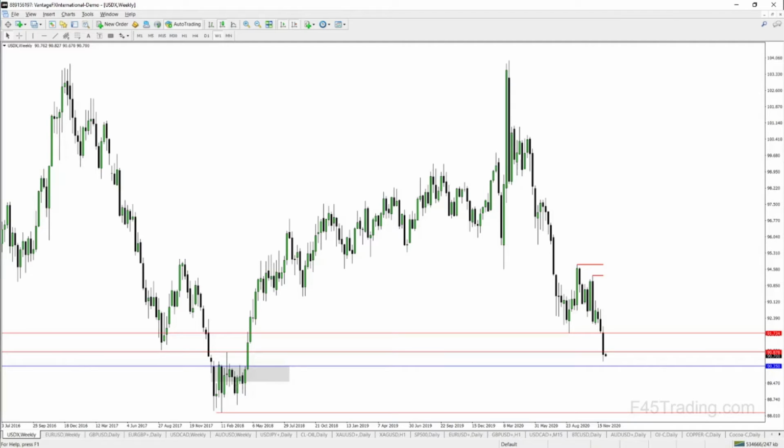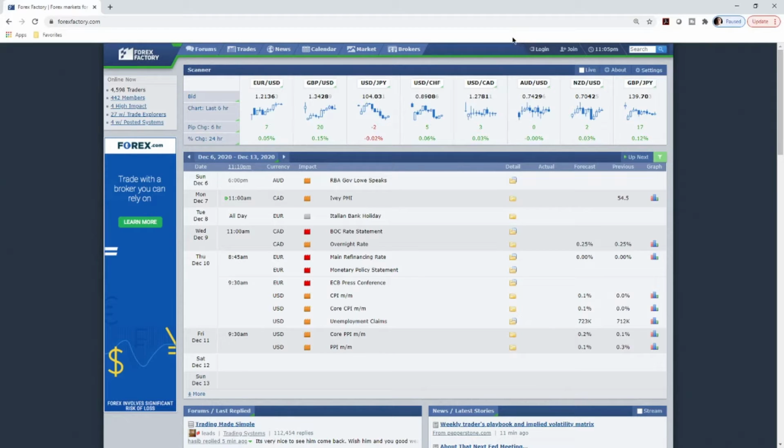Now, if we just look real quick at the week, it's a relatively quiet week, with the exception of the Canadian dollar and the euro, which both have monetary policy rate statements coming out. And both look like they're holding fast at 0.25% for the Canadian dollar, and obviously zero interest rates for the euro, which, I don't know where they're going to go past that. But other than that, pretty quiet.